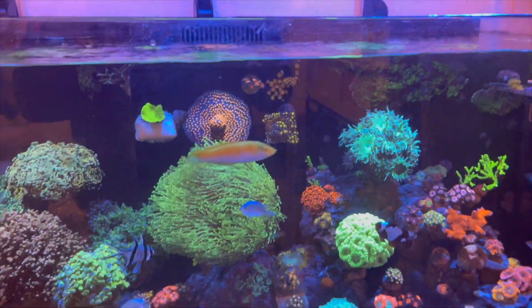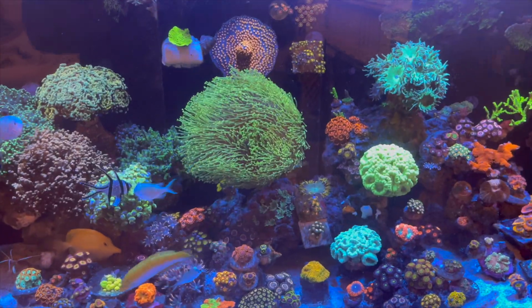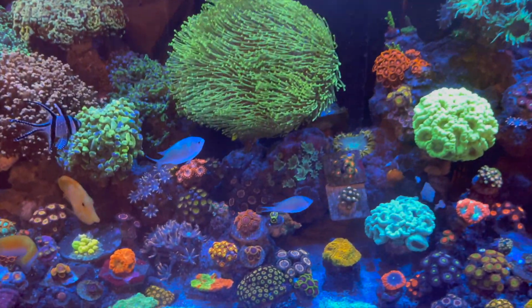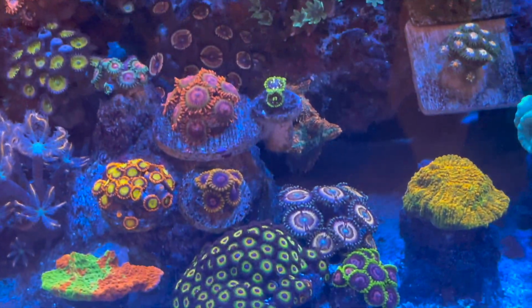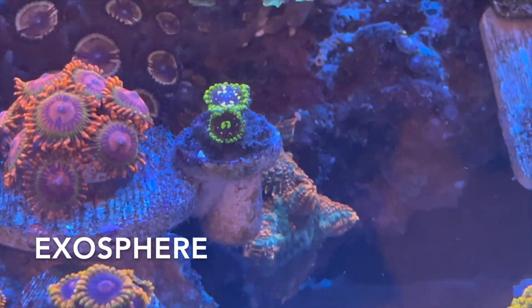All right, Hector. What would you say is the third zoanthid that is notorious for melting? I'd say that the third zoanthid notorious for melting is right beside it, the next door neighbor, the Exospheres.